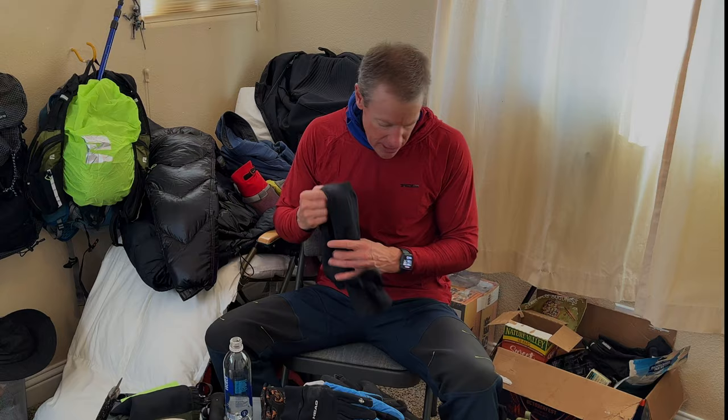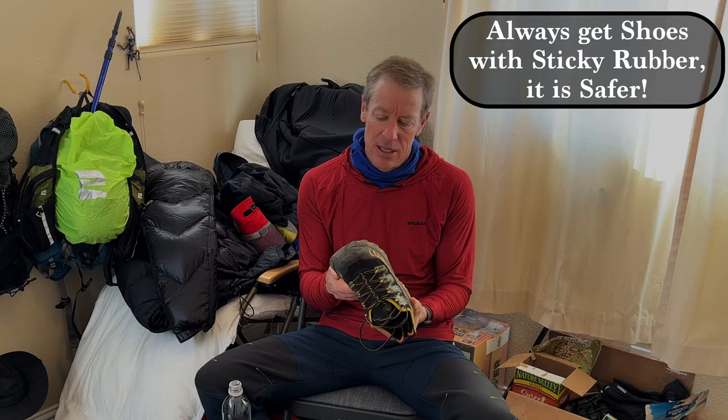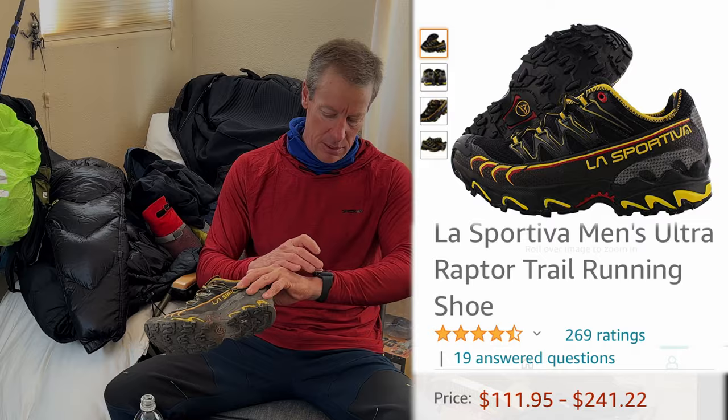And then one of my favorite little items that we're gonna get into is shoes. For your easiest, lightest weight adventures, I definitely recommend, this is the ideal shoe, I think. One of the running shoes from the Sportiva line. It's still got sticky rubber. They are kind of expensive, so that's been painful. You don't necessarily have to do that.